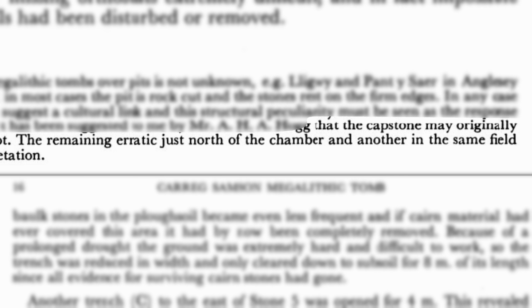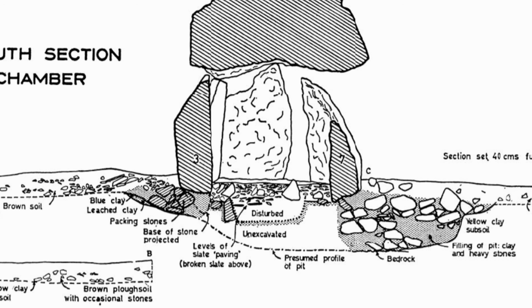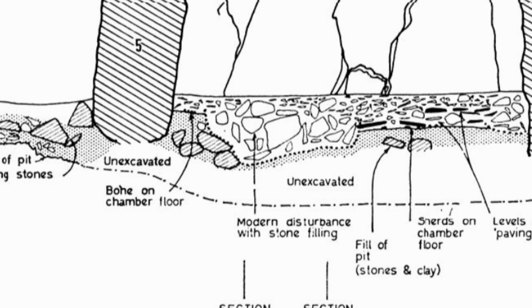The remaining erratic just north of the chamber, and another in the same field, lend support to this interpretation. In recent years, the chamber has been a convenient shelter for animals, and the topmost filling was a virtually solid layer of manure. Beneath this was a mass of small stones and broken shale, probably a modern infill to prevent mud and water collecting.